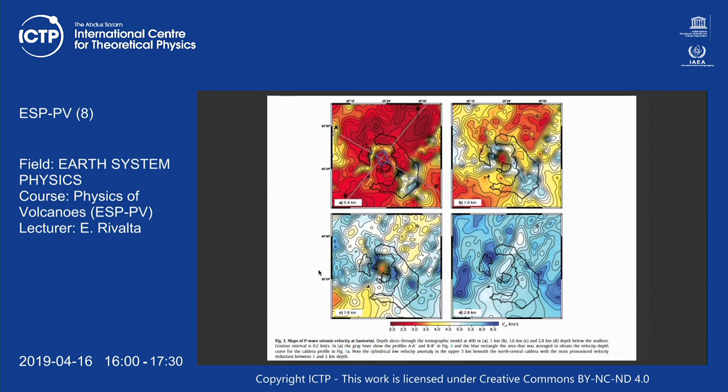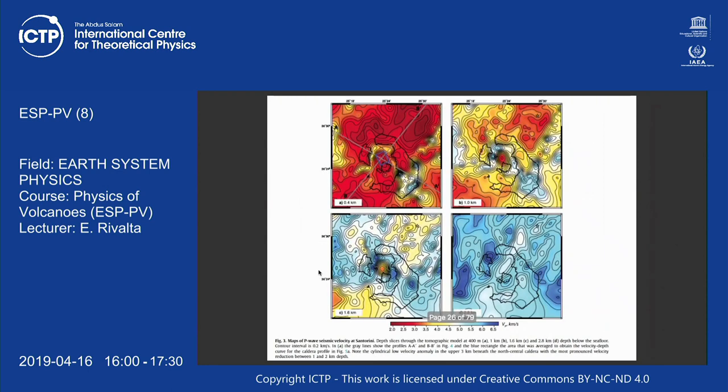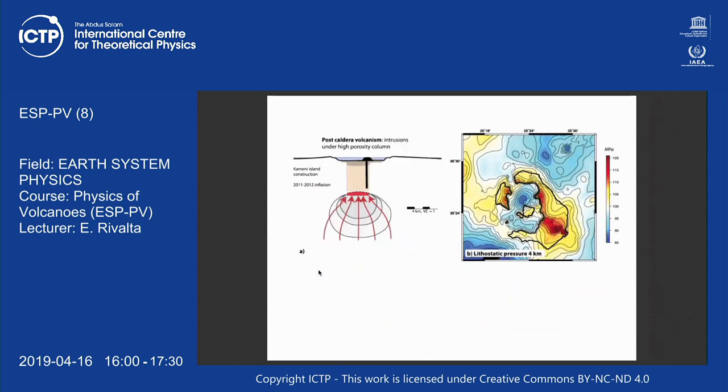They discuss this anomaly of seismic velocities a lot. This is a cross section, these two lines, across this low velocity area here. And one can see that the low velocity, of course, is shallow, but also it goes very deep, just below the caldera. And actually not the entire caldera. If you see here, the caldera rim is from here to here, but the low velocity is in a body here at the center.